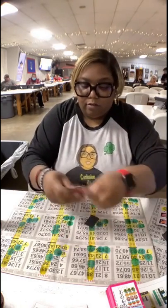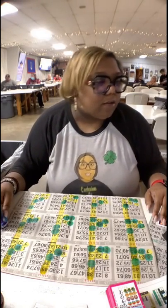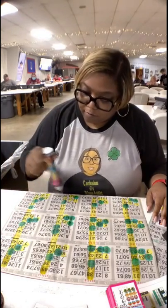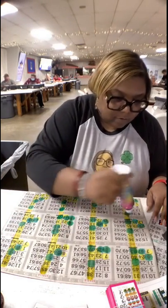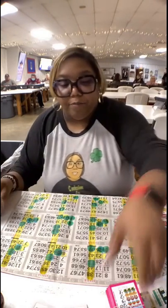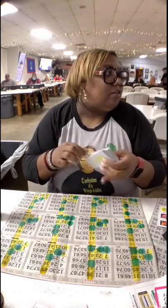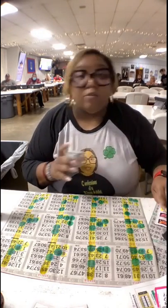It's pretty dumb. Somebody said already. What in the setting is going on? What horse do you think we should get, y'all? What number you got? It's only one horse. B14. No, it's only one horse left, y'all. Last one on the board.